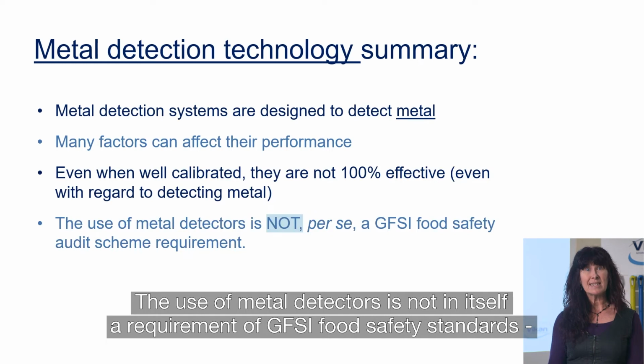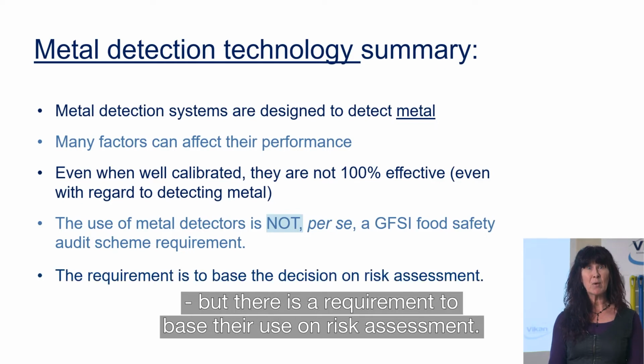And the use of metal detectors is not in itself a requirement of GFSI food safety standards, but there is a requirement to base their use on risk assessment.